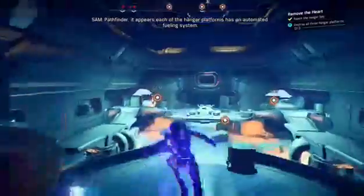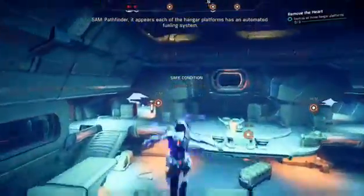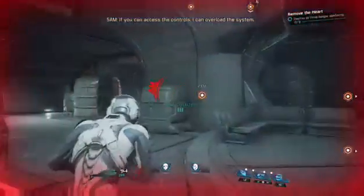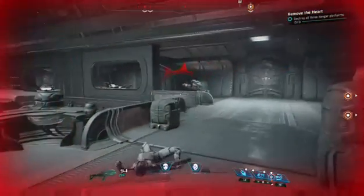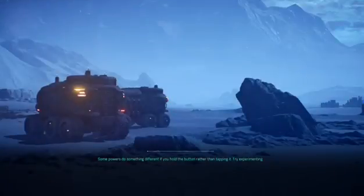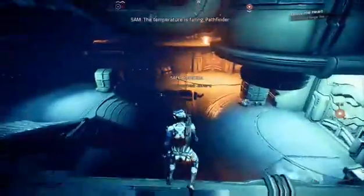Pathfinder, it appears each of the hangar platforms has an automated fueling system. If you can access the controls, I can overload the system. The temperature is falling, Pathfinder.